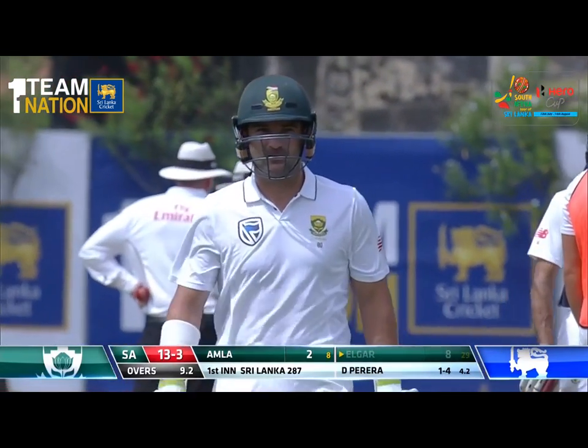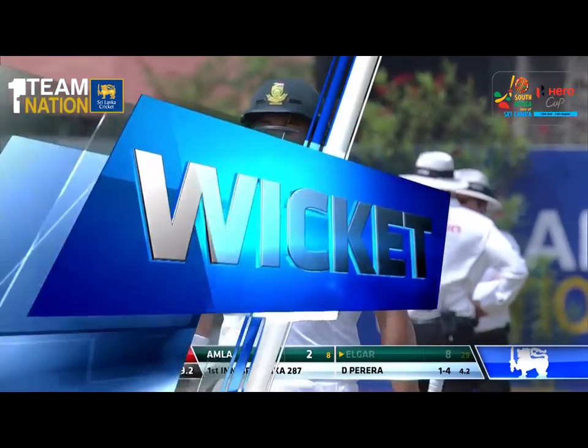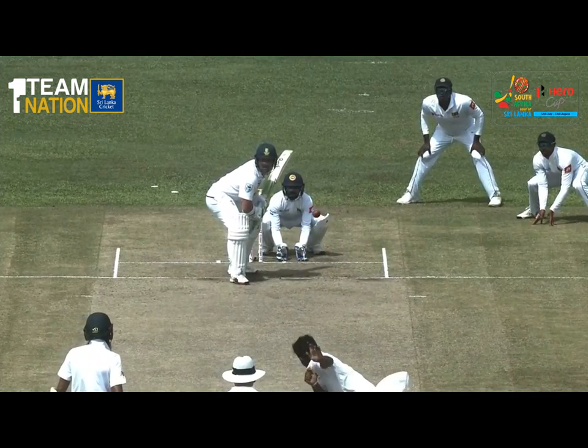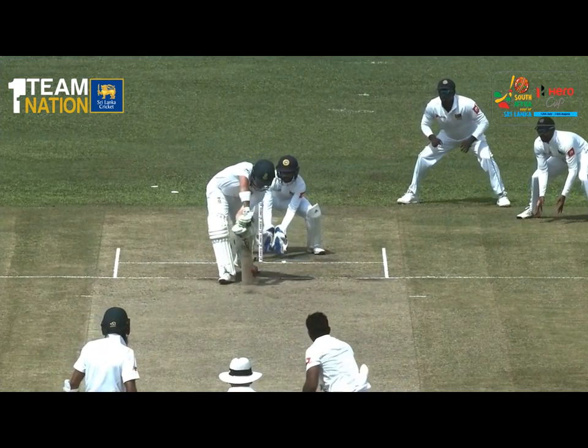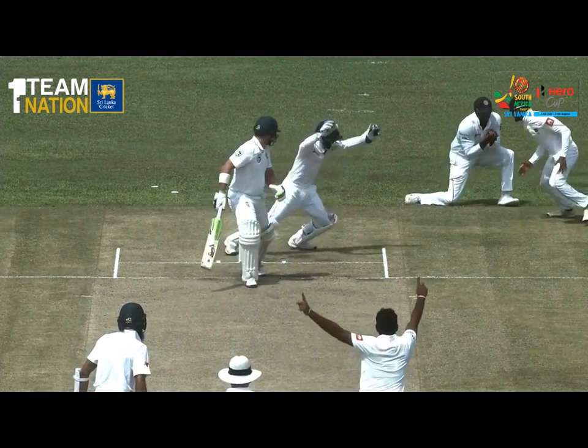Yeah, that's disappointing for South Africa. Double blow early on here on day 2. It's an edge and it's gone through to the slip cord, and good catching by the slip cord. It's full in length. You can see he hits the ground. Might not have been sure it was a bump ball or not, but that's as clear as daylight. That's the first wicket for Pereira.